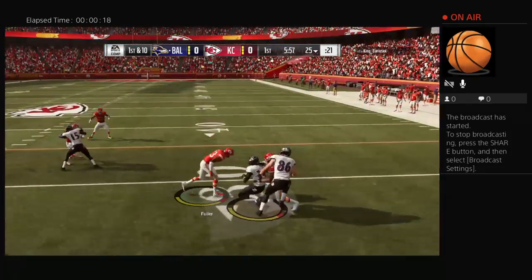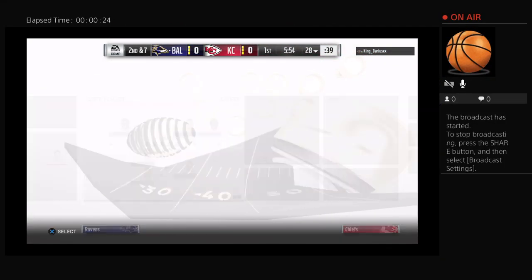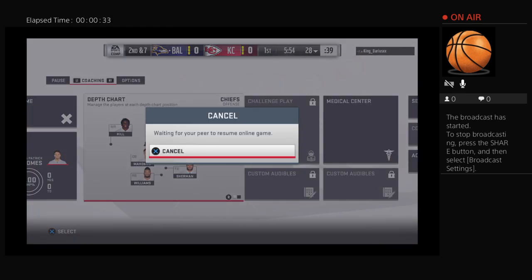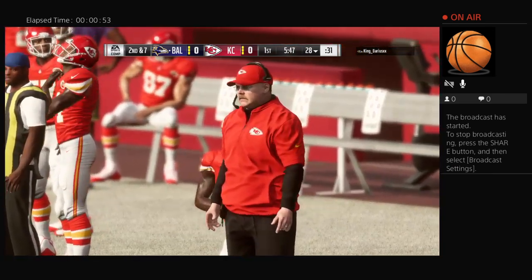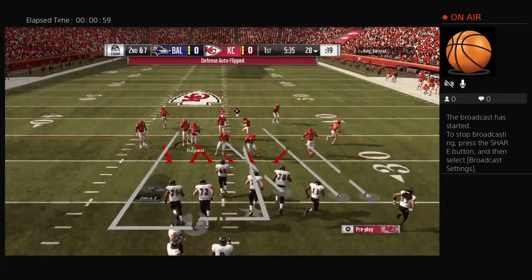Here's the first carry for Alex Collins. And not a whole lot doing there as he'll get it up to about the 28-yard line. Here's 2nd and 7 now from the 28.